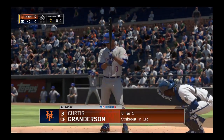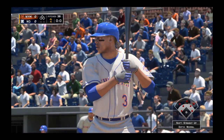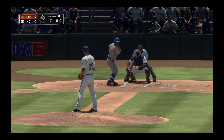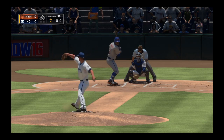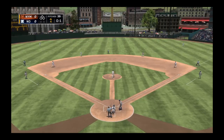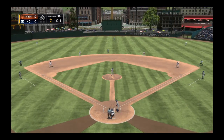So it's back to the top of the order now. And standing in now is the dangerous center fielder, Curtis Granderson. Ready with the first pitch. Here it comes. Couldn't quite pull that swing back. He went around for strike 1. Not much to shout about for either team here as we start the 4th inning.